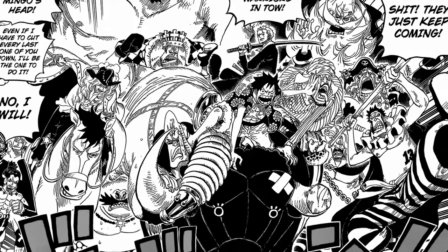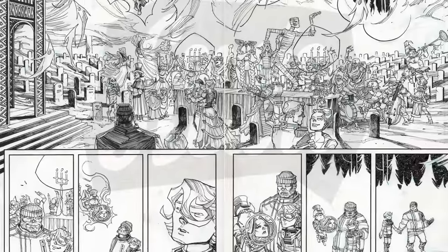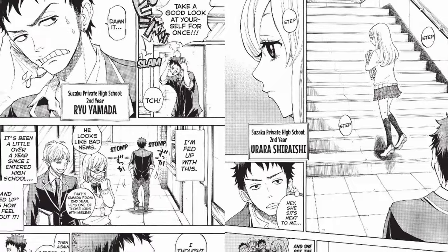Spend a few hours or a few days observing what kinds of scenes your favorite artists draw in different kinds of panels and page compositions.